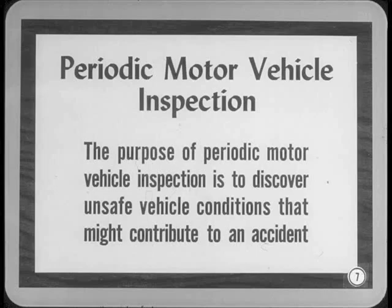But before I get into a discussion of the technical details of periodic vehicle inspection, I'd like to tell you why those of us that are closely associated with vehicle safety think everyone should be interested in and should get behind periodic vehicle inspection. The purpose of periodic motor vehicle inspection is to discover unsafe vehicle conditions that might contribute to an accident, and by removing these conditions, to prevent an accident.